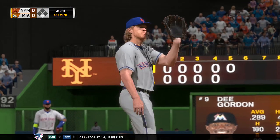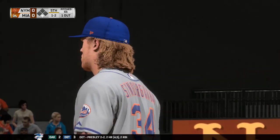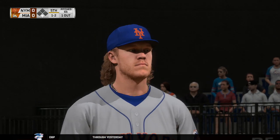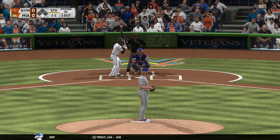And he misses there, 1-2. I have no issue wasting a pitch on 0-2 to try to get a guy to go fishing, but it has to be somewhat tempting. You're not going to get anyone to swing the bat at that pitch.